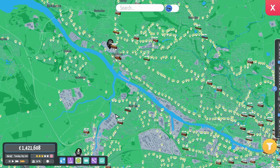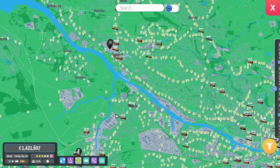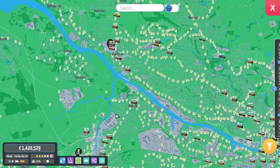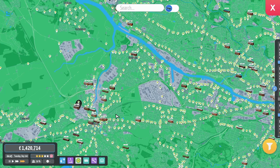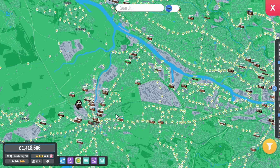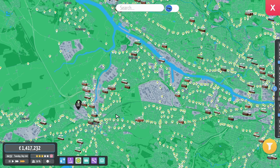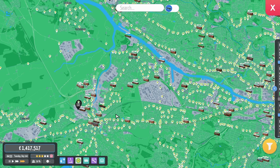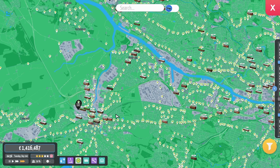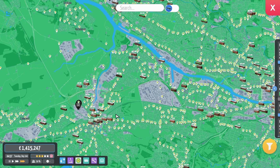I think next on my hit list will probably be the 8. Or not the 8, because the 8's already a thing. But the 18, which will be an out and back service from central Glasgow to Barhead. And then the N8 will go to Neilston. Or the daytime 8 will go to Neilston and it will be 24-hour, like the daytime 7 is 24-hour.